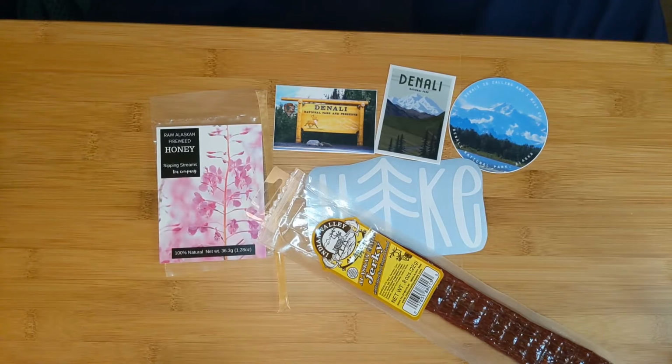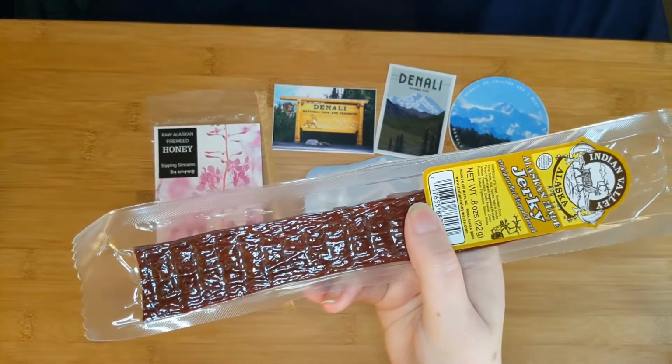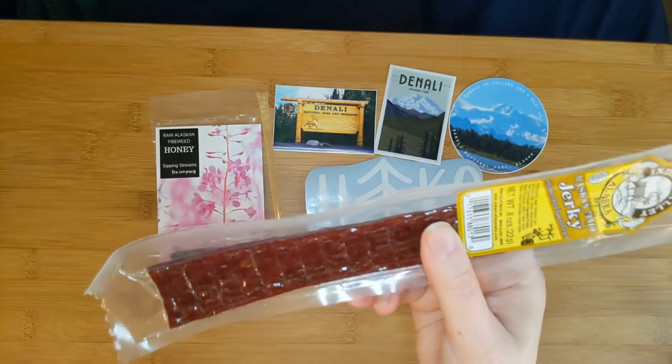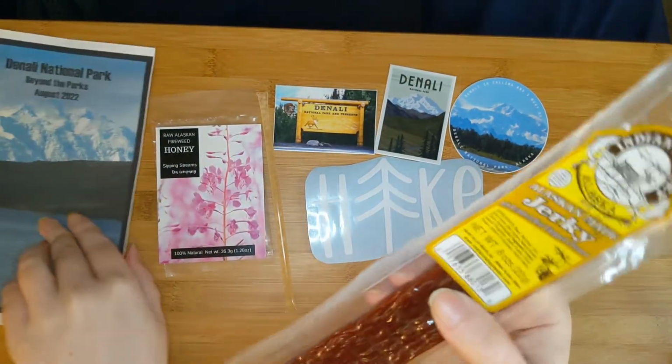Now, if you want to stop and pause right now and guess which animal this jerky is from, sorry to any vegans watching, you may do so if you'd like, in the comments below. But this is a caribou jerky, which is really interesting.